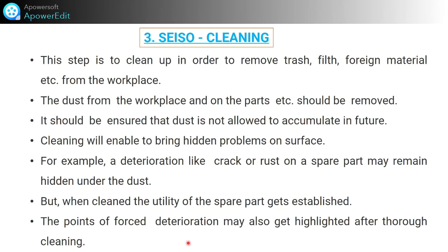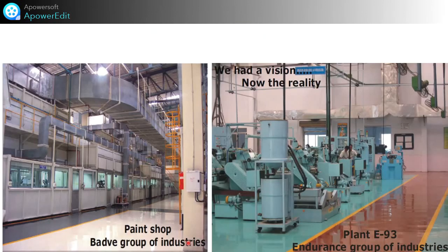For that purpose, we have to do it again and again. See, these companies have paint shops. Can you imagine? In the paint shop, this is how they maintain the cleaning. This is one of the shops in a plant, Endurance company, Badve Group of Industries. These images were taken a few years back. Thanks to those companies.